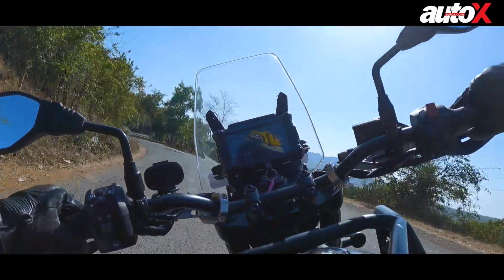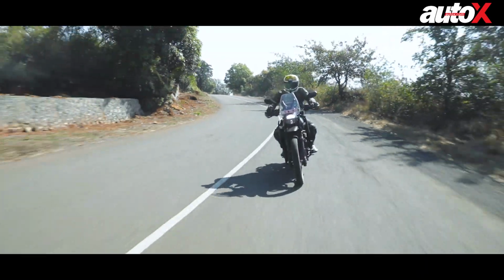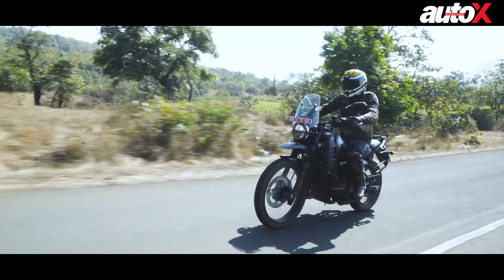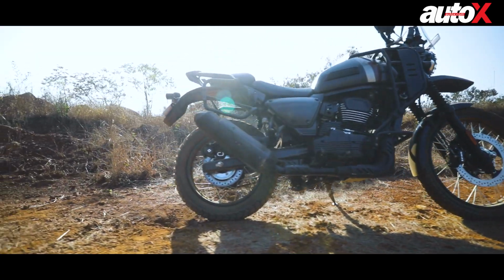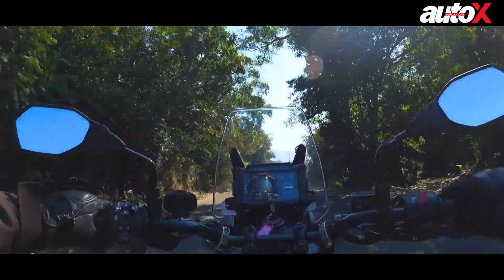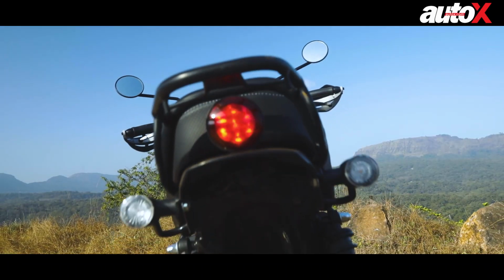Now in terms of highway capabilities, we didn't really ride this motorcycle at high speeds. The vibrations are there. Over 5000 RPM you will see that this engine starts buzzing, but then it has 6 gears as opposed to the Himalayan, which has a 5-speed gearbox. So on highways I think you will be able to cruise comfortably. But again, the engine doesn't have a lot of grunt, so to reach triple digit speeds it is going to take you some time.